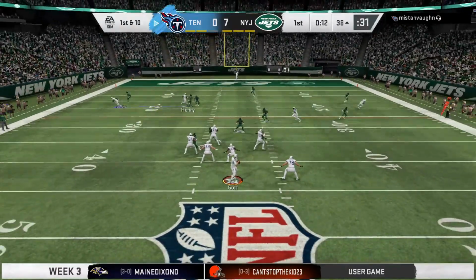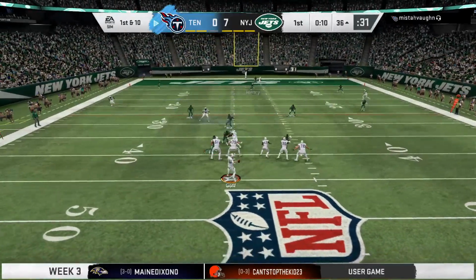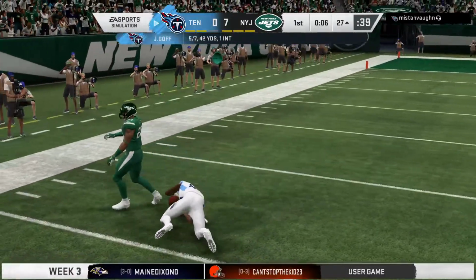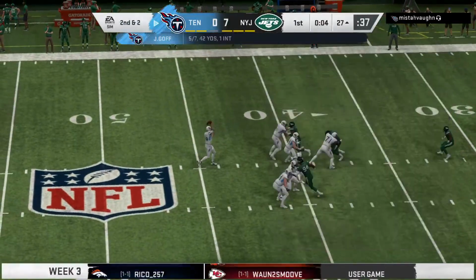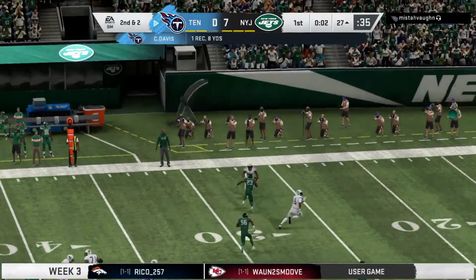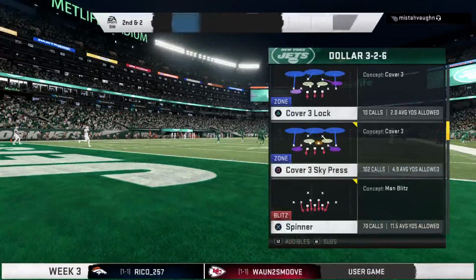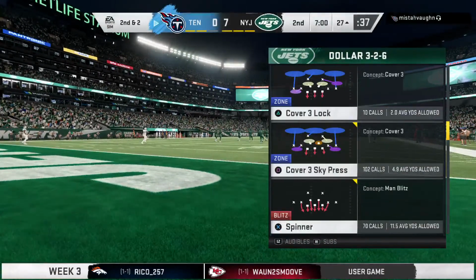After the interception, here's Goff. He finds Corey Davis. This will be a gain of about 8 to the 27-yard line. It's a gain of 8. Brings up 2nd and 2.